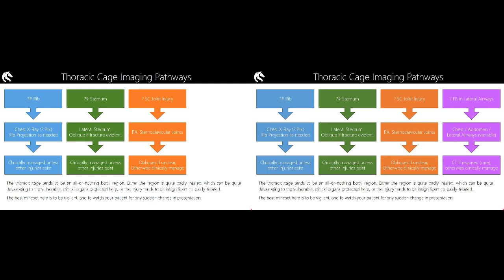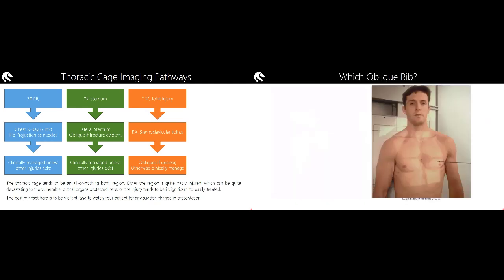Now, I've said otherwise clinically managed, and that sounds like a very dismissive phrase, but what I actually mean is the patient is likely to go to CT to have a CT angiogram done, because a sternoclavicular joint injury can lead on to all sorts of dangerous and nasty vascular problems.